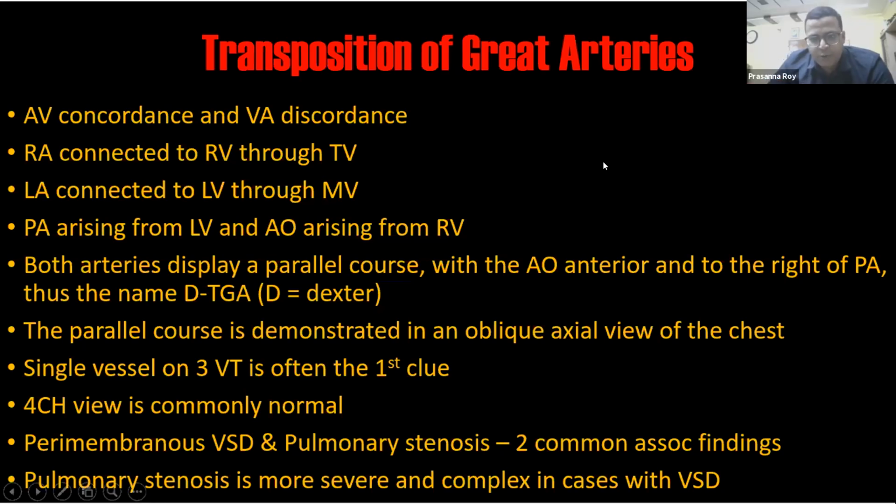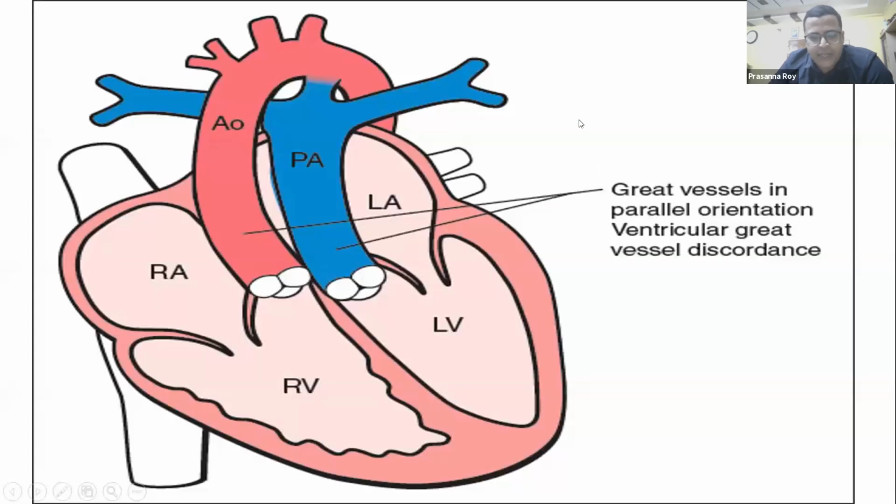Right, sir. Whenever we diagnose TGA, this pictorial demonstration shows that the arteries are not crossing with each other. The two most common associations when we diagnose TGA in the first trimester are that we have to look for whether there is a VSD or not, and whether pulmonary stenosis is present or not. Pulmonary stenosis will be much more severe and complex in cases where there is a VSD present in TGA, because the counseling will be entirely different. The counseling for cases with VSD and without VSD is completely different. So it is a case of transposition of great arteries, as you correctly said, sir.